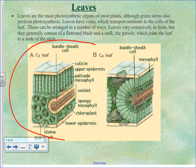We talked about this diagram before. You're going to see it a whole bunch of times. It's really important that we know the layers. You're not going to need to know the C4 leaf. It's just part of this diagram.